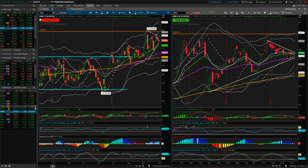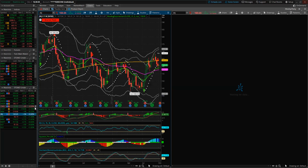IWM, just still in this apex of this symmetrical triangle. I think it's still a good opportunity. The bet would be to the upside. We tried to break out today, couldn't quite do it. We'll see if tomorrow is the day. I am going to play an overnight 1 DTE on IWM.